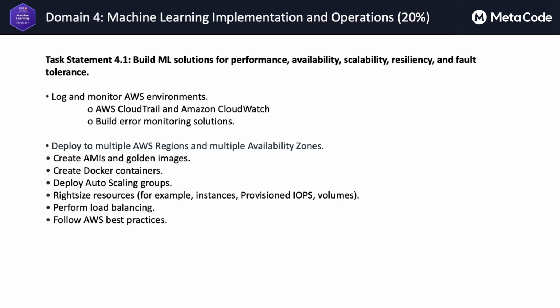First, building machine learning solutions for performance and scalability. You need to ensure your models are well monitored and logged. AWS services like CloudWatch and CloudTrail are essential for tracking your environments. Deploy models across multiple AWS regions and availability zones to ensure scalability and fault tolerance. Use tools like auto-scaling, Docker containers, and AMIs, Amazon Machine Images, for efficient, resilient deployment. Right sizing your resources helps optimize both cost and performance. And don't forget to implement load balancing to handle varying loads.